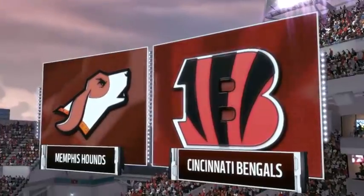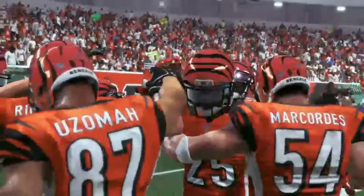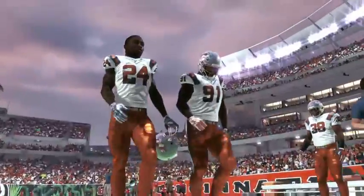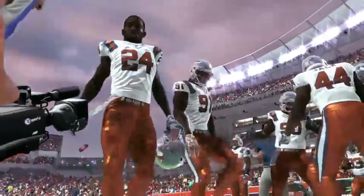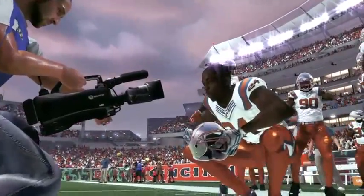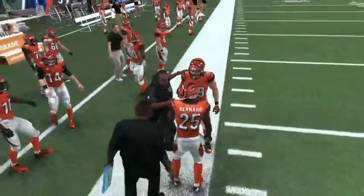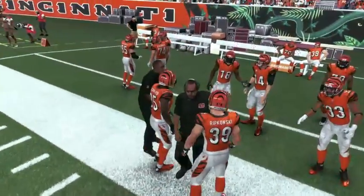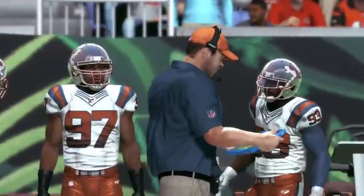Larry, it's the NFL on EA Sports, and there you get a look at Paul Brown Stadium on the banks of the Ohio River in Cincinnati. Tonight we kick off the preseason with a good matchup right away between the Memphis Hounds and the Cincinnati Bengals. Hello, everybody. Alongside Charles Davis, I'm Brandon Godden, and partner, our long national nightmare is over.